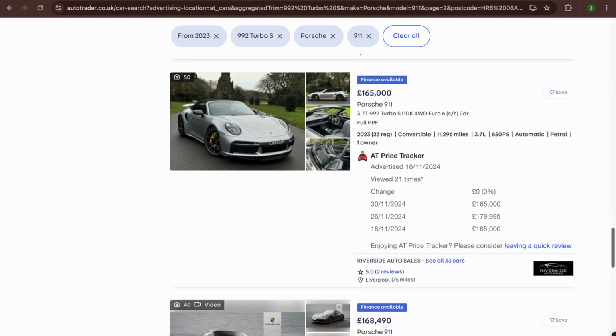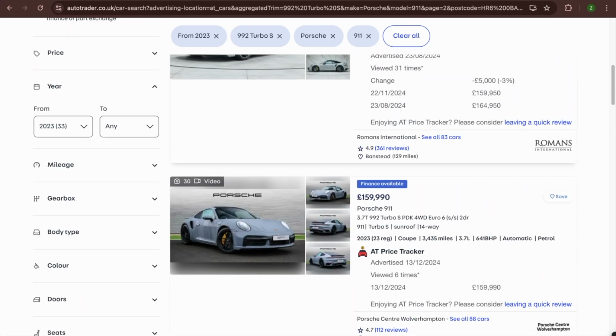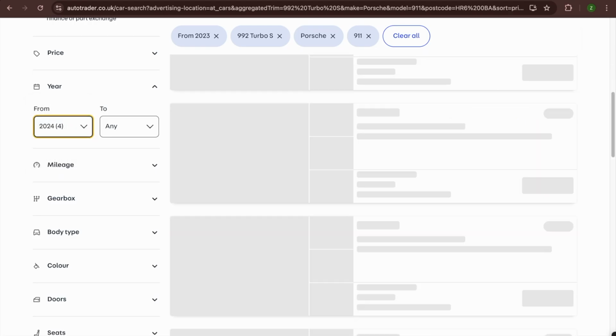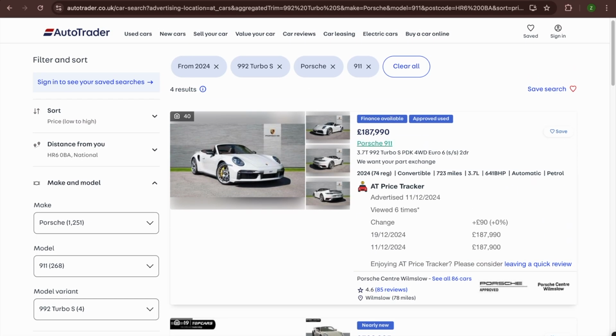What I'll do is quickly filter it to 2024 cars, and then we will end the video with some of those. So there's 4 of these, and we've got this one then, which is the only 24 model. So again, the turbos seem to be more abundant in 24 plates than the Turbo S. But yeah, 74 plate, 723 miles. This car list would have been about 230, 240. Very nice spec on that one, and close to delivery mileage as well.